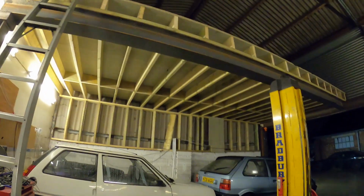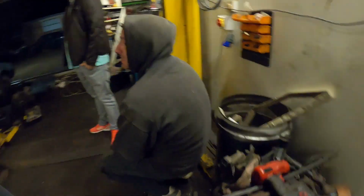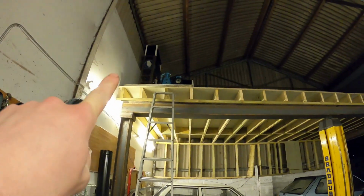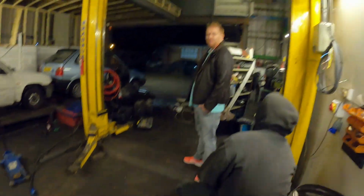Looks all airy and roomy in here weirdly. You not noticed? It just seems to look like the crap's upstairs. Yeah, I know, there's a lot of stuff up there. It's not downstairs anymore. We've got the compressor up there. God, I should have filmed that. That was a stupid move. How did you get that up? How did we get it up?